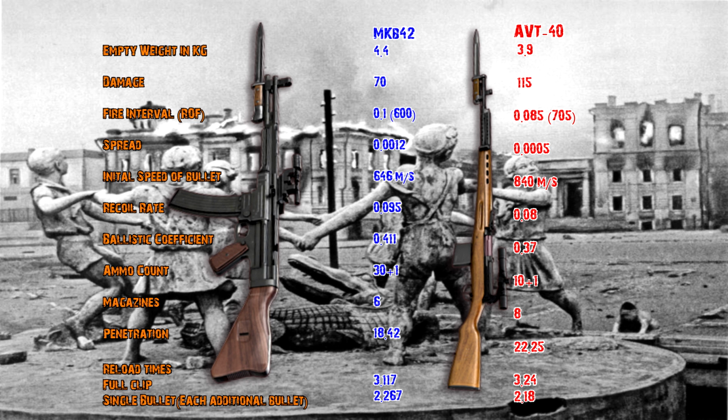Then we're going to jump down to damage, because the MKB42 covers that medium assault rifle role. It has 770 damage. It's a medium between the submachine guns and the full-powered rifles. The AVT is the full-powered rifle, so it has a damage model of 115. So that is going to do a lot of damage.